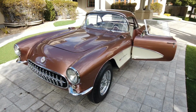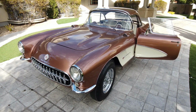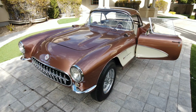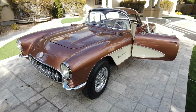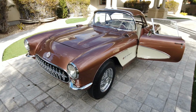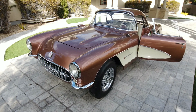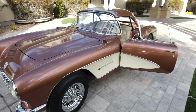Then he sent it out to have it serviced to get it running properly, and the person that he sent it to suggested that he rebuild the engine because there was low compression in one of the cylinders. He spent an enormous amount of money rebuilding the engine after it had already been rebuilt by Roy. We have receipts of that, but then he got it back and it still had bad compression.